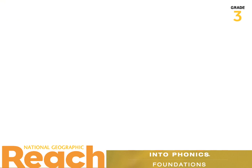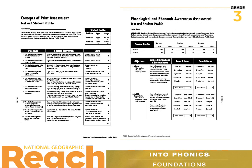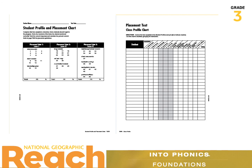These few slides will show examples of the Blackline Masters that are available within the assessment component. Here you will see the Concepts of Print assessment test and student profile, the Phonological and Phonemic Awareness Assessment Test and Student Profile. You will also see examples of the Phonics and Decoding Assessment, the Student Profile and Placement Chart, and the Placement Test for the Class Profile Chart.